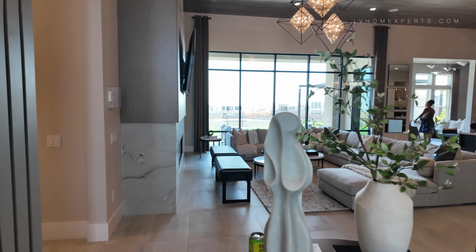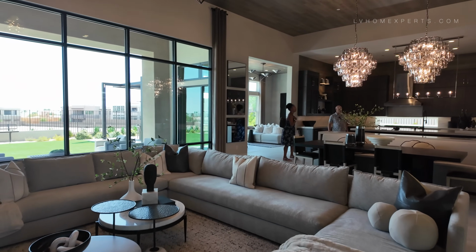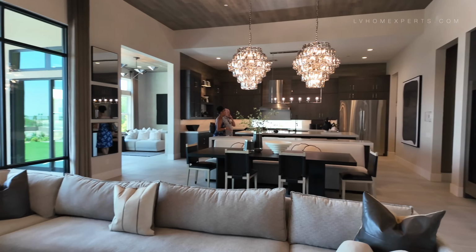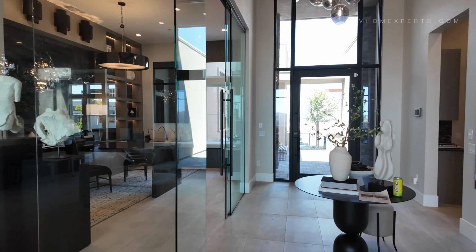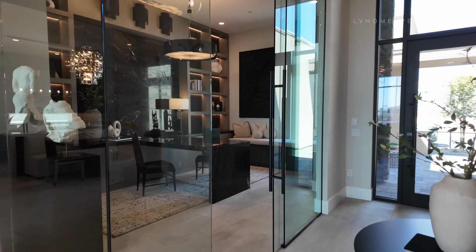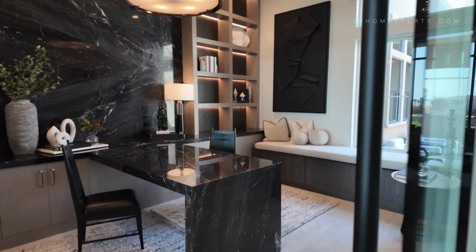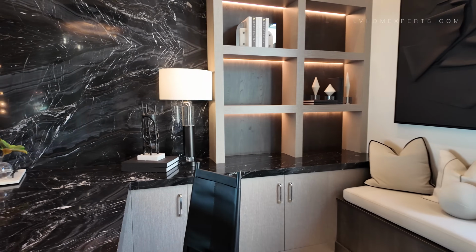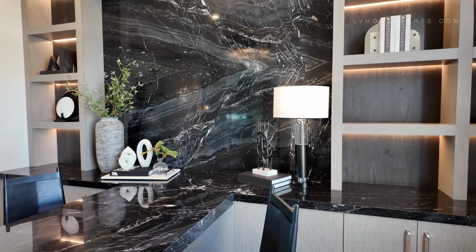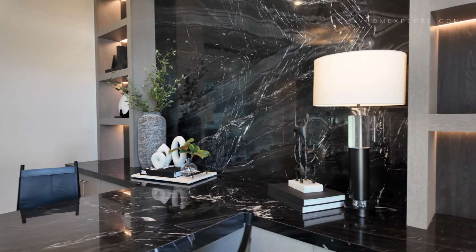Look how gorgeous this home is. All right, we're going to start off on this side here. So this is the flex space. Doesn't come with the glass. We have 12 by 24 on the tile here. Oh, it's pretty nice.